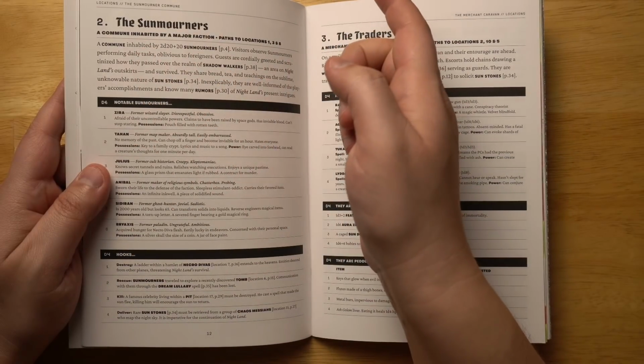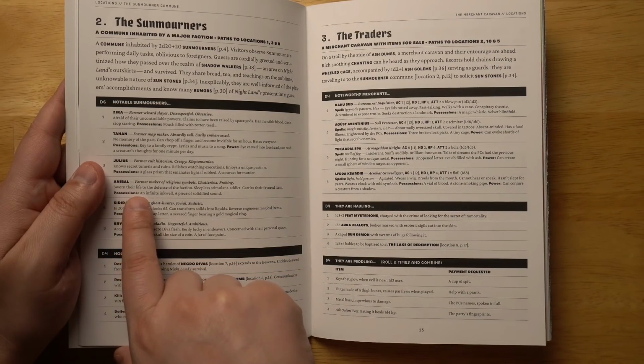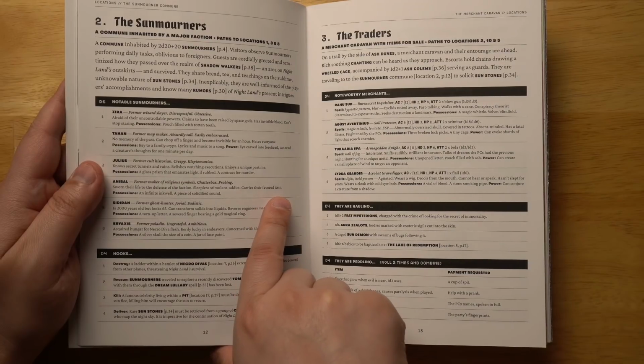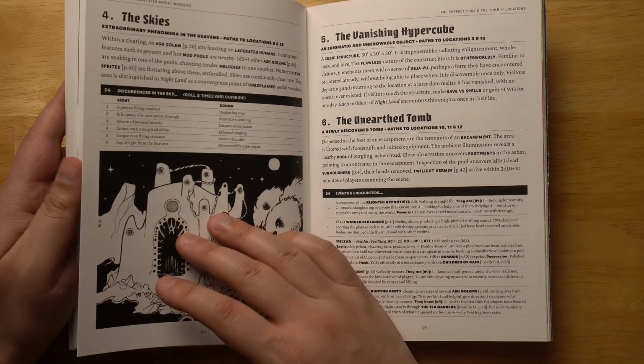Commune inhabited by a major faction. With people that are there, lots of different great names and descriptions. Perhaps it's Annabelle, sworn their life to the defense of the faction. Sleepless, stimulant addict, carries their favorite item. Former maker of religious symbols. Chatterbox, probing. Great stuff. Merchant caravan.